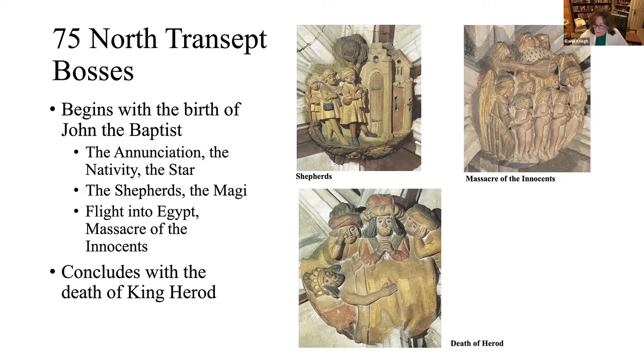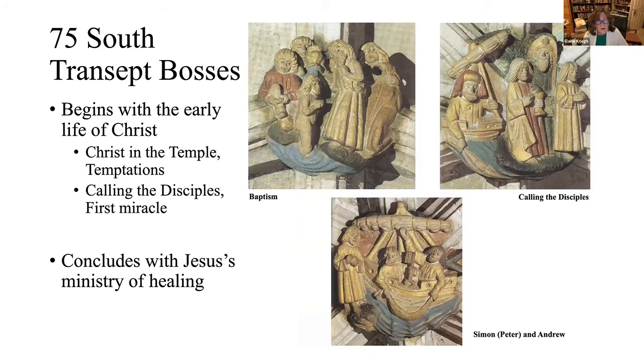And then in the south part, these are basically the early life of Christ, and then he's baptized, and then to the right he's calling the disciples, and then another satellite boss shows the two disciples, Peter and Andrew, being called.